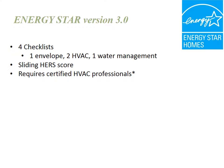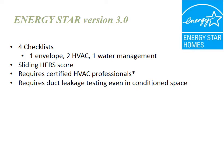One interesting thing is that this program does require a certified or credentialed heating and cooling professional. In the old program, the heating and cooling professional just needed to provide the Manual J and D design calculations for proper sizing. Now they actually have to be credentialed to verify that they know how to do that and know about the program.